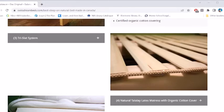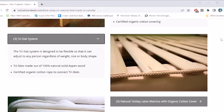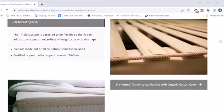Now, the reason is that these slats sitting on latex become movable because the latex allows the slats to move up and down. The slats are made out of aspen wood generally, and they're constructed in such a way that they're very unlikely to break. Again, we're using some carpentry tricks here to achieve that. Also, the slats are connected by a certified organic cotton rope, and there are certain reasons for that, mainly to hold them in place, but there are some other smaller reasons for that as well.